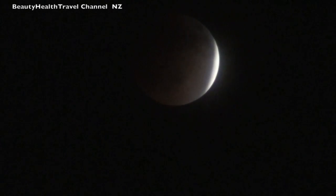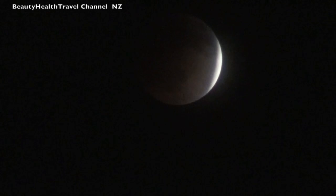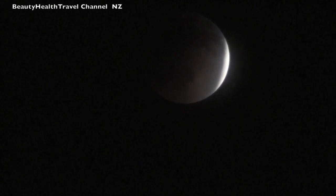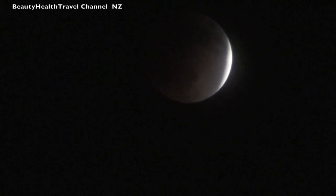Remember the solar eclipse? Yep. This is easier to watch than the solar eclipse. This you could see with the naked eye. The other one you had to put, you know, something like a welding glass or dark glasses.